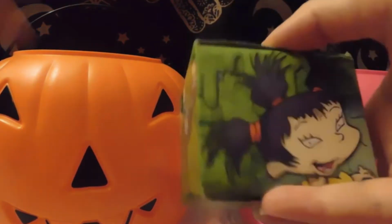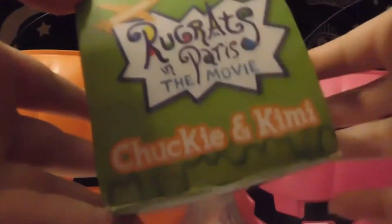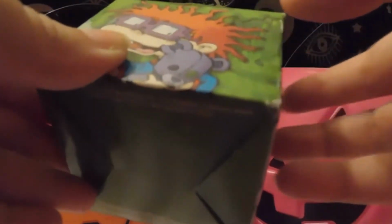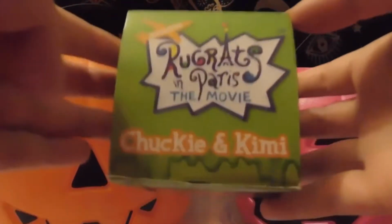Alright, the first thing I got my mitts on is a super rad item that I was very happy to find, because when I look for these things online, they can be very expensive, unfortunately. But if you were a child in the year 2000, and also I think 1998, around that time, 99, you would know that Burger King had Rugrats watches that you can get. And this one specifically was for the Rugrats in Paris movie, which came out in 2000.